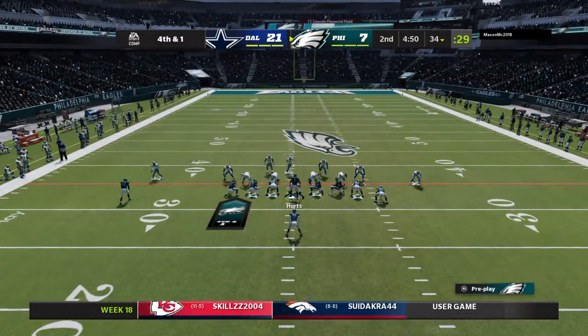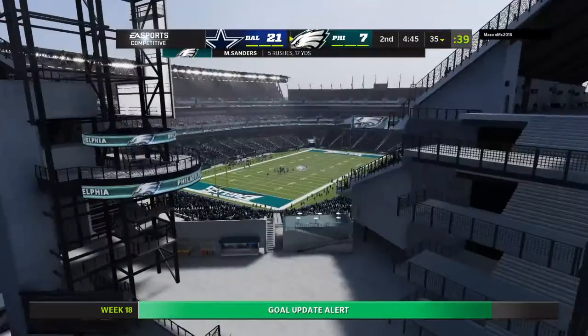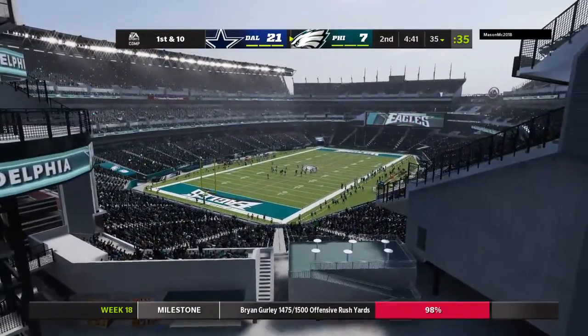And how about this one now? In their own territory, a gutsy call. They're going to go for this on 4th and a yard. And he's going to have the first down yardage to the 35. At first glance, I wasn't sure he got it. Then I saw that spot.